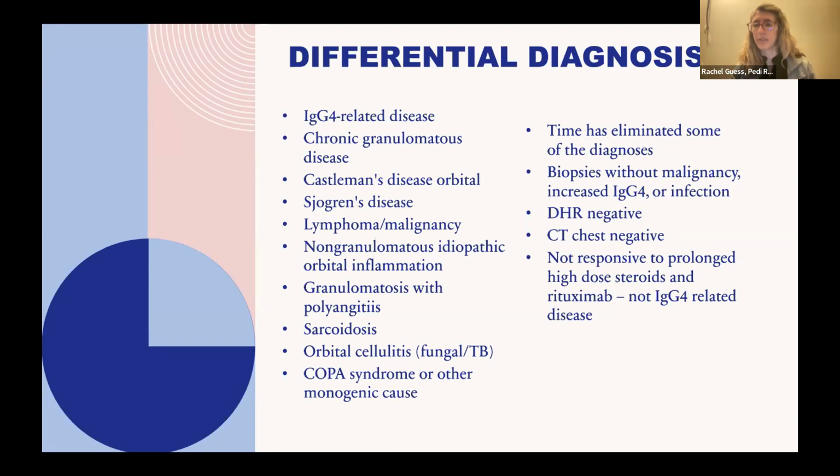We also thought about infection, although that had been somewhat ruled out. And I was definitely somewhat fixated on COPA syndrome with the history of lung disease in the family as well. I was very worried about that, but his CT was reassuring. And then we also had the tincture of time that helped us with some of these diagnoses, because we would have expected malignancy 5 years later to have progressed significantly, or we would have also expected some response to some of our therapies, depending on these different differentials. So that was what we had started out with.